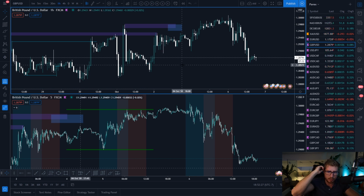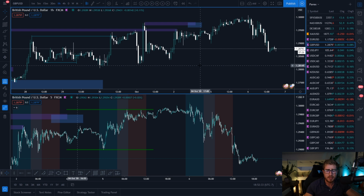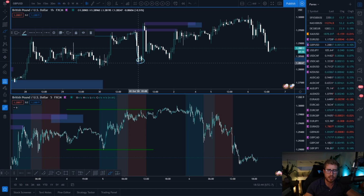Usually what's going to happen with the NFP is there's going to be a fake out in one direction, and that's going to be to gather liquidity, and then the actual direction that it's going to be moving is going to move in the opposite direction. So you're going to see something like this where it's going to fake out to the one side, gather a bunch of liquidity, fake out people who are then going to be jumping into those trades, and then it's actually going to move in that other direction.